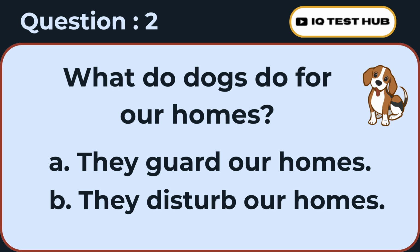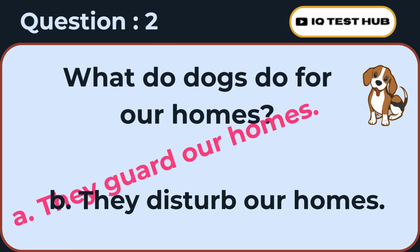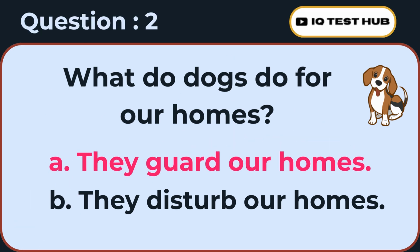What do dogs do for our homes? A. They guard our homes. B. They disturb our homes. Answer is A. They guard our homes.